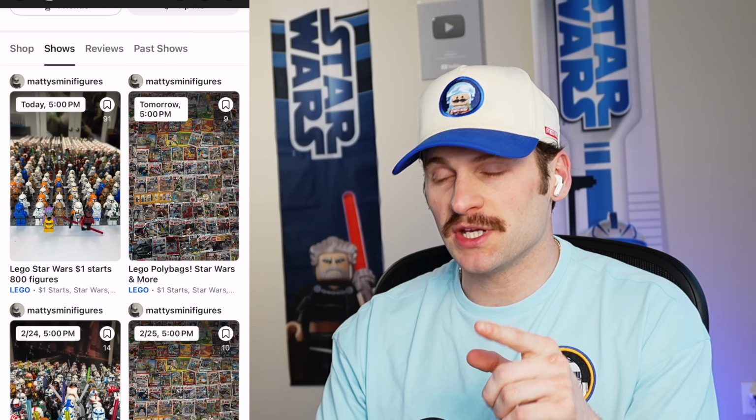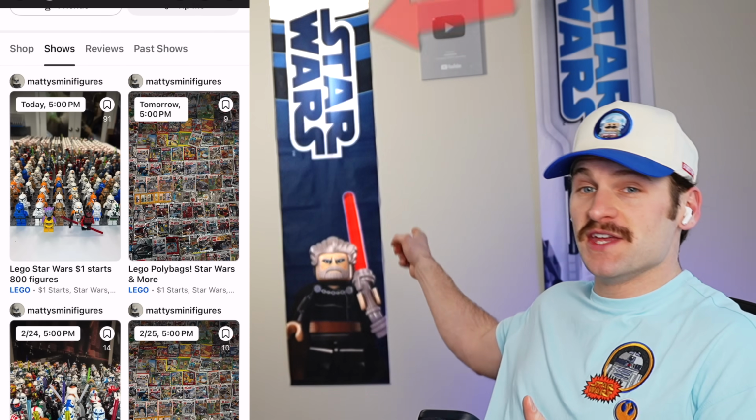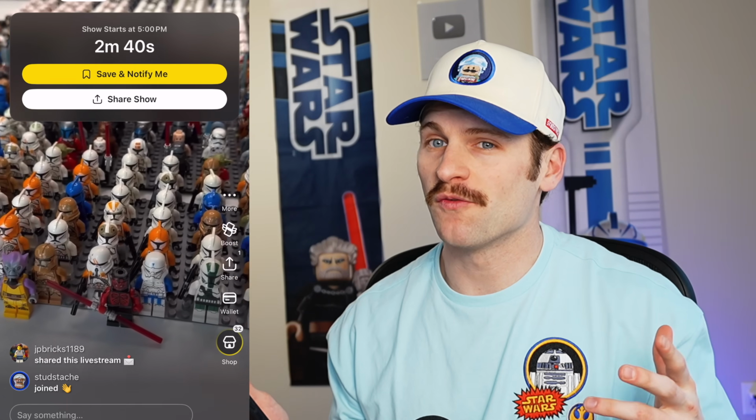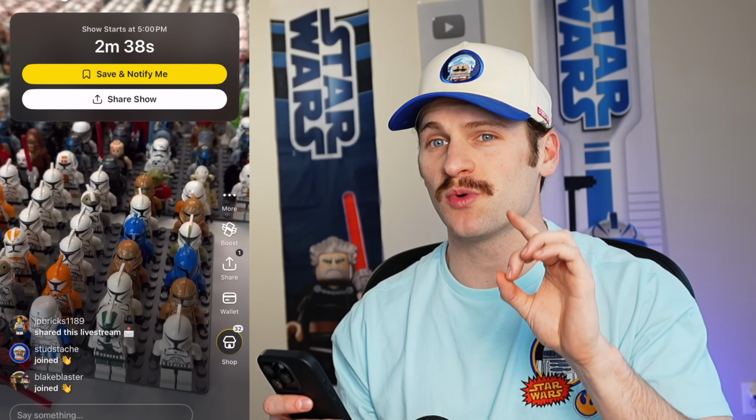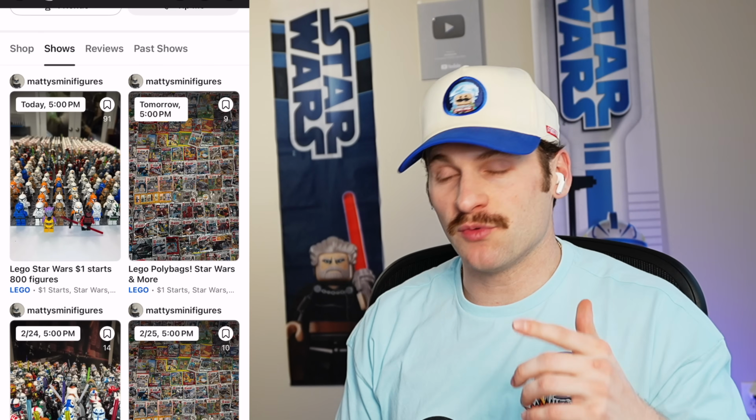Now, the first auction I'm going into is Maddie's minifigures. I've gotten some really good rare items from him. I've actually gotten this banner, this Dooku one from him. My goal for this is to get some rare figures, but I also want to get the best value that I can with my $1,000. So we're gonna hop in and see if we can get some good deals. And here we go. We are kicked off now.